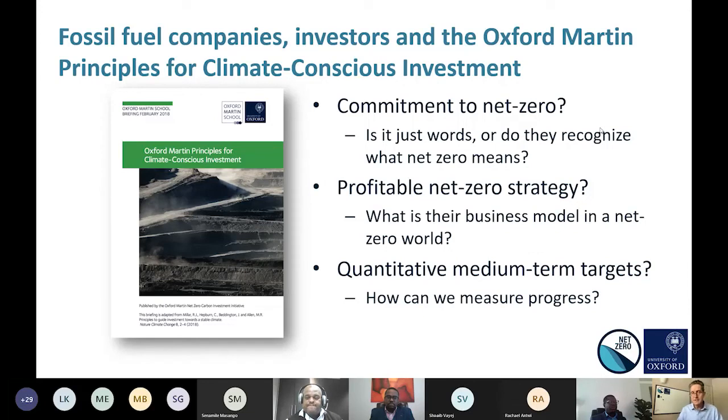Even more importantly, does the company have a profitable net zero strategy? What's their business model in a net zero world? So for a fossil fuel company in particular, what are they planning to do? How are they planning to continue in the business they're in, in a net zero world? That's a question we still haven't really got answered by the majority of the world's fossil fuel companies. We're getting answers along the lines of Shell and BP's long-term scenarios, which rely, as I say, very heavily on nature-based climate solutions to mop up the carbon dioxide generated by continued use of fossil fuels.